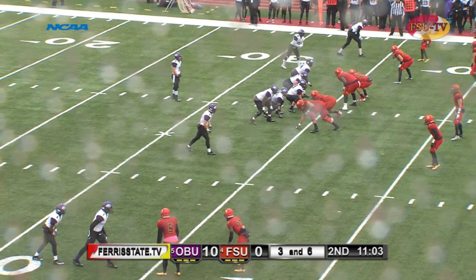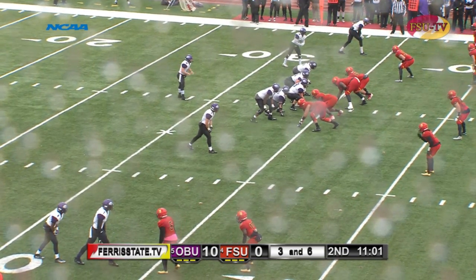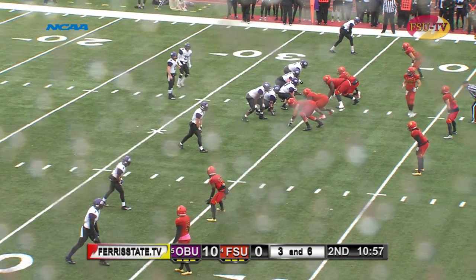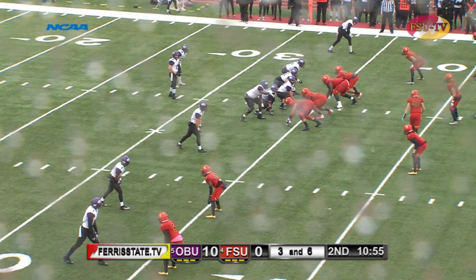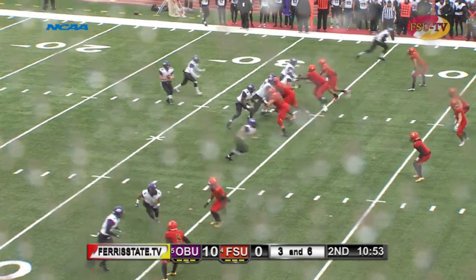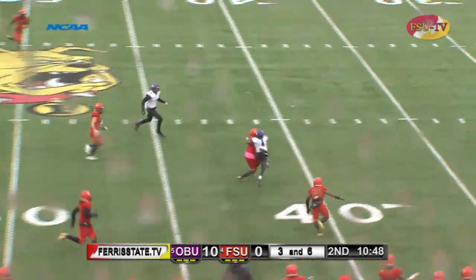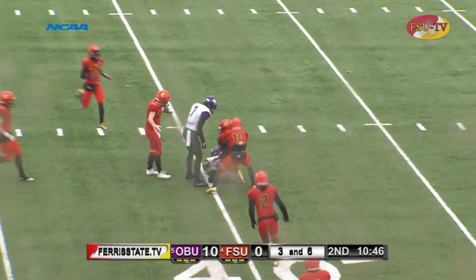Empty backfield, five-receiver set here against the Bulldogs. Third and about six here from the 34 as he'll send Freeman in motion, a couple men in motion. Now Thomas moves back to the backfield. Trips right side, one man left here for Warford, looking to the near side downfield. The Bulldogs get it. Pick up Freeman, and Canty, I think, intercepted it for the Bulldogs.